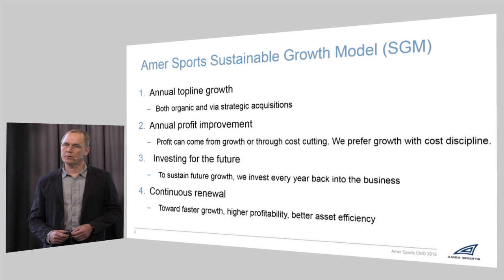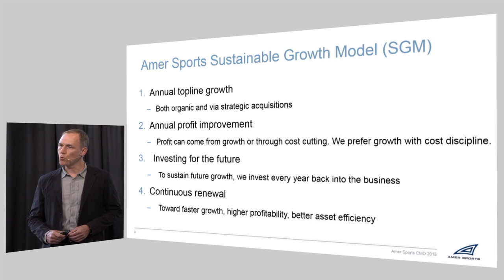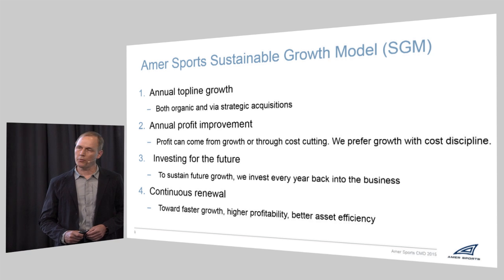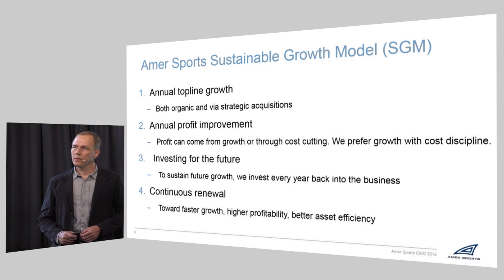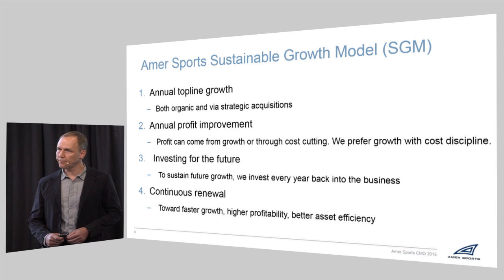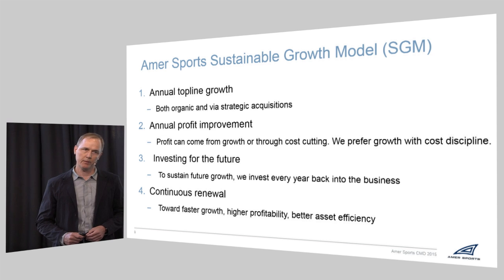And we believe that top-line growth can come from organic or via strategic acquisitions. And there is a slight change here. Until last year, we talked about we prefer organic. Now we include acquisitions in the portfolio. Secondly, annual profit improvement. We believe that we need to improve profit and profitability every year, and the profit can come from growth or from cost cutting. And we clearly prefer growth, but we also like cost discipline.